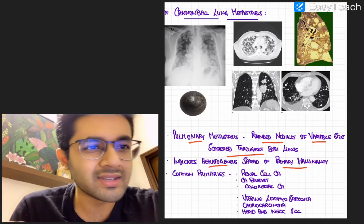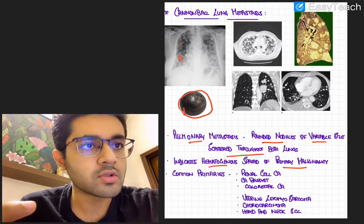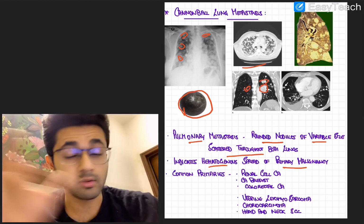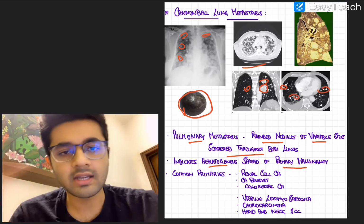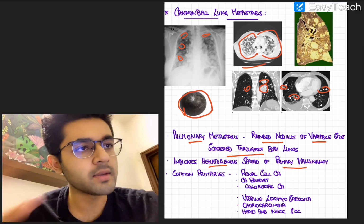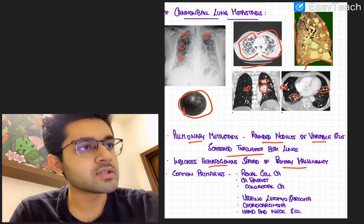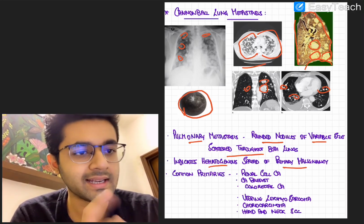Let's look at the images. So this is a cannonball, well rounded. So here you have an x-ray which shows well rounded images. Then you have your CT scans again which show multiple well rounded masses on both sides. Again CT scan. So HRCT is the best diagnosis. So another CT scan showing multiple masses on both sides, and here you have a gross specimen of the lung, again showing your cannonball mets. So cannonball mets, very high yield image. That's why I've taken a little time for that.